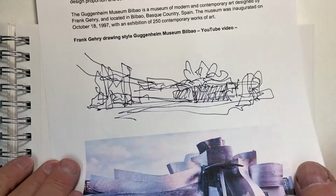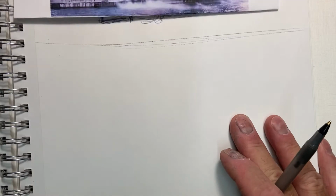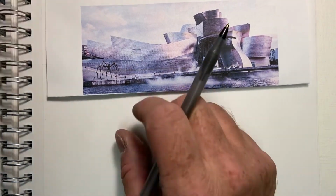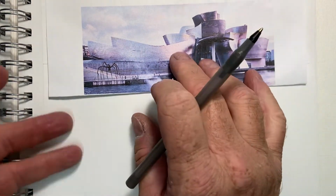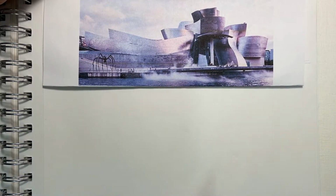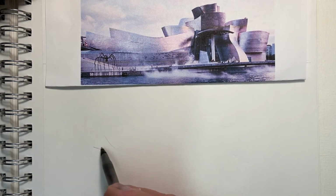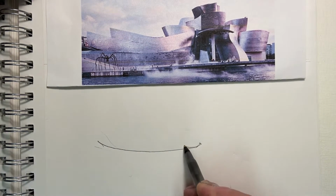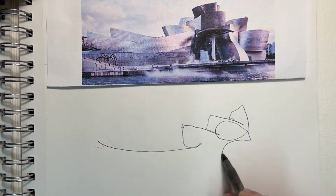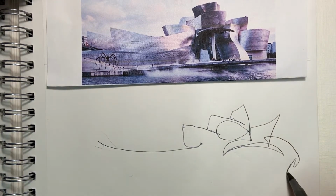So we're now going to look at the first piece here, the Disney Concert Hall. And below that, we'll put our sketch of the museum at Bilbao. It's pronounced Bilbao, Spain. So we'll do this. And he just, again, uses one line. I tend to put double lines on things, but he's really just trying one line, kind of a sketch.